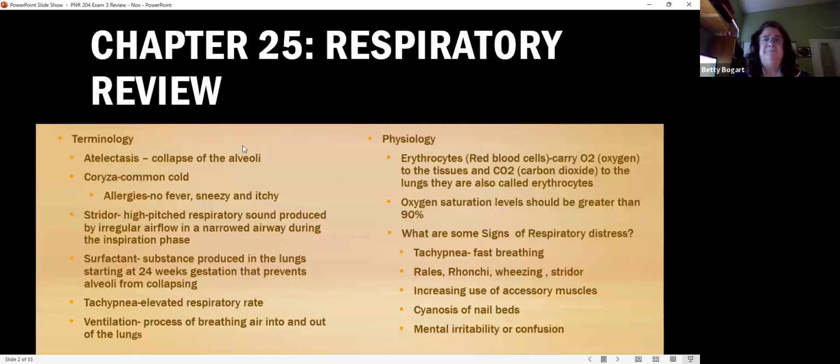So exam 3. This is now chapter 25, which is your respiratory. So let's go over terms in respiratory. Now, atelectasis. This is when the ends of the lungs, called the alveoli, collapse. This is because you're not deep breathing and coughing, usually postoperatively or if you're on bed rest. Coryza is you and me, common cold, blowing your nose, cold fevers.